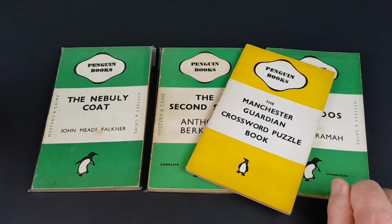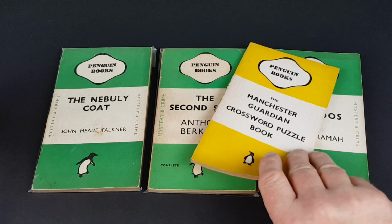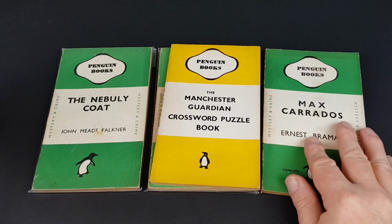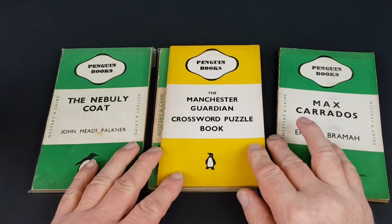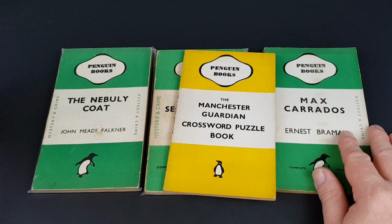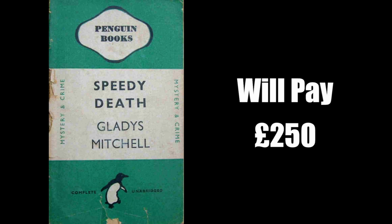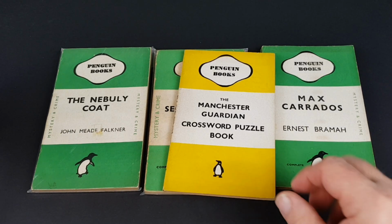On the catalogue I was talking about earlier, that one was priced at £130, and for the copy which the other Penguin dealer had, I bid £225, and once again, I didn't win it. It wasn't enough, so there you go. But my offer would be £250 if one's in a similar sort of condition as this for a copy of Speedy Death.